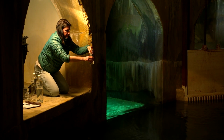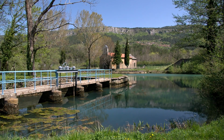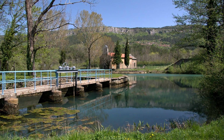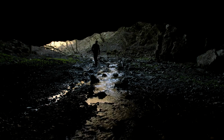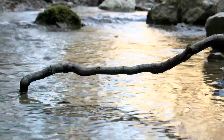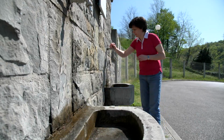This film, Life and Water in the Karst Region, was made to spread knowledge of scientific findings about karst and the water sources in the border region of Slovenia and Croatia. In this way, we can make our contribution to the preservation of natural water resources and sustainable use in this important region.